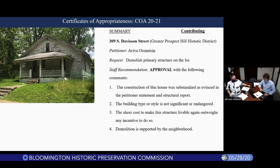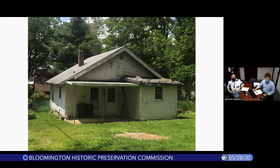So while old, the construction of this house is obviously substandard, as we saw in the petitioner statement and the structural report. The architectural style is not unique or a rare occurrence in Bloomington. It's not necessarily an endangered architectural style like we saw on West 7th Street. The sheer cost to make this structure livable again seems to really outweigh any incentive to do so. And finally, demolition is supported by the neighborhood. Three members of the Greater Prospect Hill Committee affirmed their support for demolition of this structure to me in emails. So staff would recommend approval of COA 2021. All right, we're gonna do questions. Duncan?